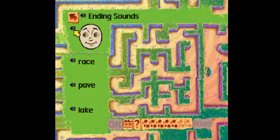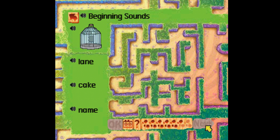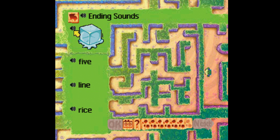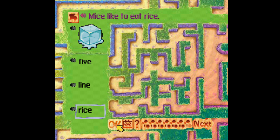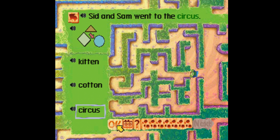Look at the picture. Find the word that ends with the same sound. Will Case win the race? Look at the picture. Find the word that begins with the same sound. Kate can cut the cake. Look at the picture. Find the word that ends with the same sound. Mice like to eat rice. Look at the picture. Sid and Sam. We made it! Click the stone tablet to continue.